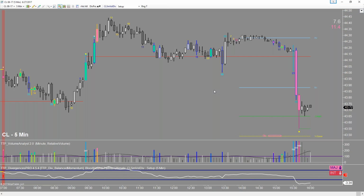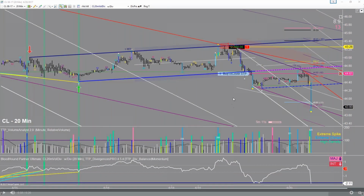So with this, you can identify exactly the type of bar that you're looking for inside of Bloodhound and Blackbird. We're going to combine this in the next update with the relative volume, to single out those bars that are extremely narrow or extremely wide-ranging bars. So this bar is a 99. It's larger than the past 99 bars, right?